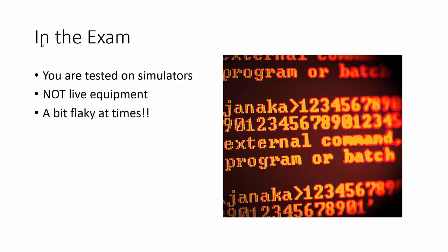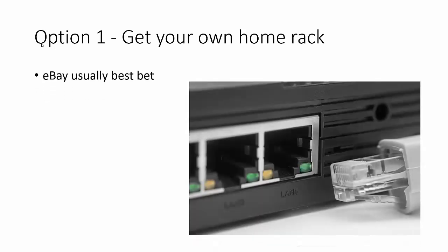I've taken the exam several times myself, and the commands haven't worked or the actual simulator's broken. So it can be a little bit flaky, so just bear that in mind, but I'll cover this in the later lectures. So your options for getting hands-on experience: get your own home rack.